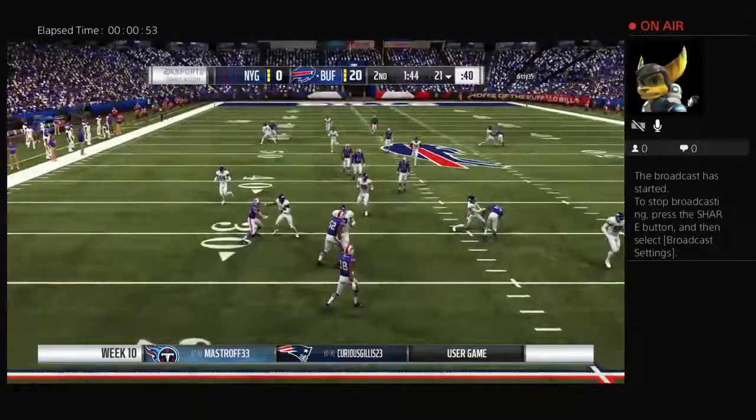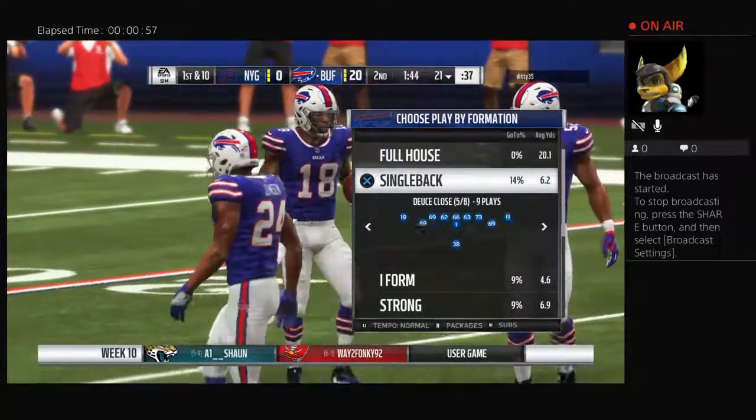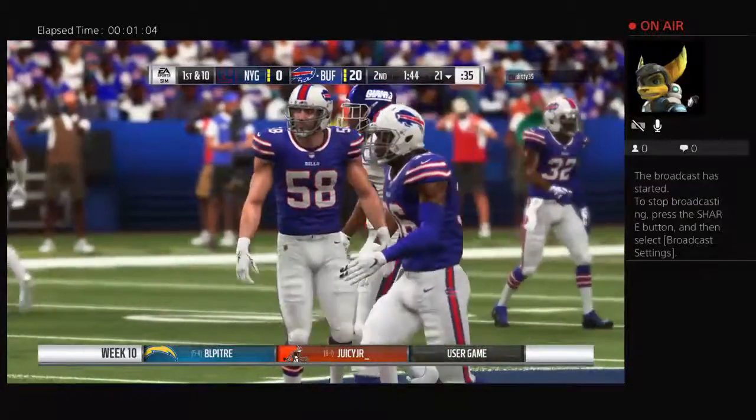And a fair catch signaled for and taken just outside the 20-yard line. Just 34 yards on the punt there, no return. And the Bills will take over the football with a 1st and 10.